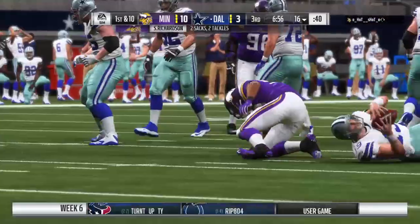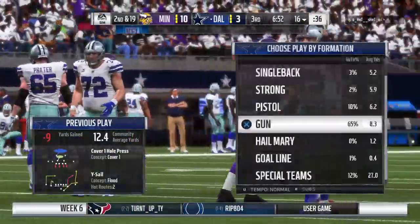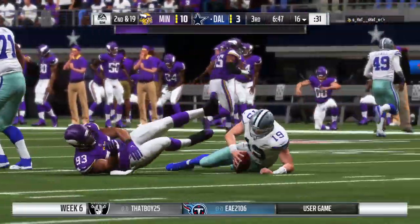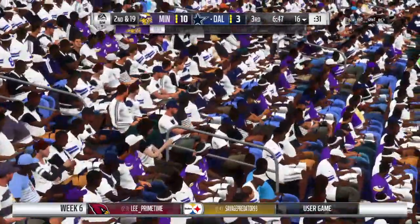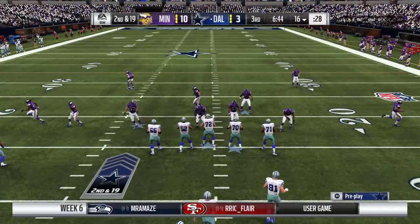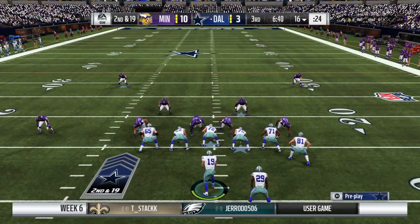The Vikings after him, and they get there for the sack. Sheldon Richardson in there to get him for his 2nd sack of the night. And they weren't in zone coverage. They were in man, and each man did his job. And that looked like vintage, old-school coverage, didn't it? Man coverage reminded me of an old Raiders team. They had a Hall of Famer at one corner and a Defensive Player of the Year at the other, and they just locked people down.